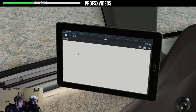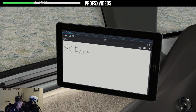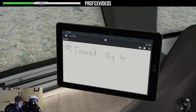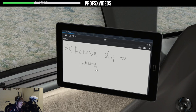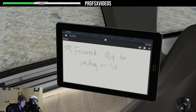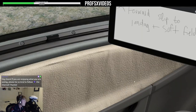Fuck, I can't draw a goddamn... The air finally smoothed out. Let's do that. And soft field. And of course I can't go back. Just didn't like the way I wrote it. Yeah, I'm down.